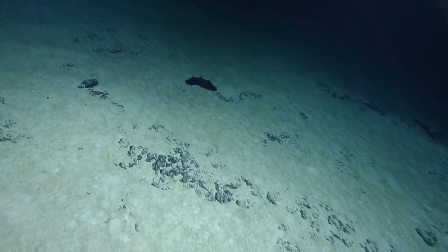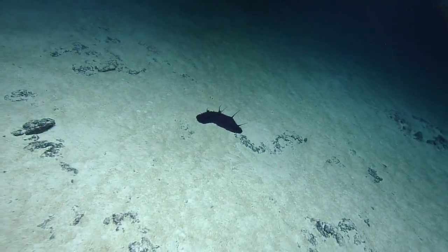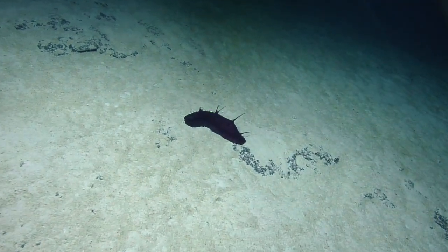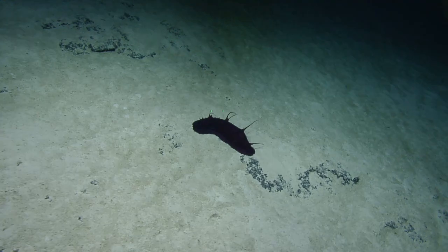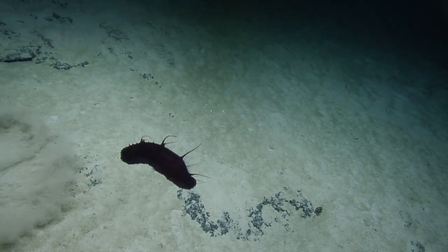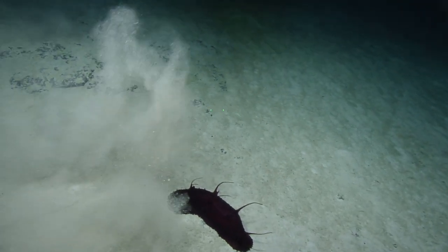Oh my goodness, you are huge. What is this? Whoa. That is a sea cucumber. That massive sea cucumber. Giant. Oh my god. Let's collect it. No, just kidding, don't do that. That's like half a meter long. Oh, whoa.